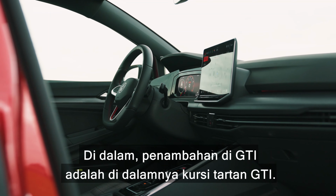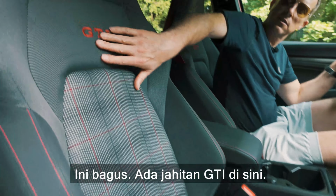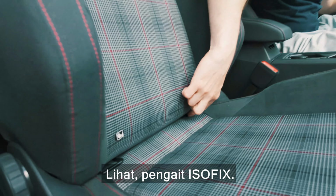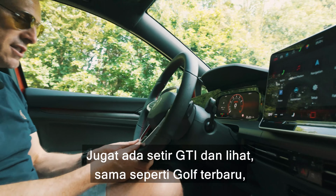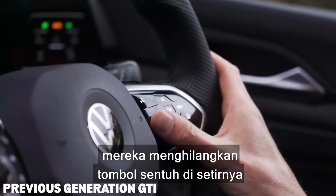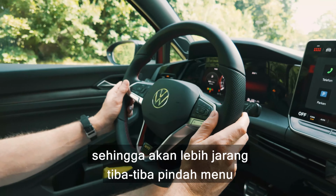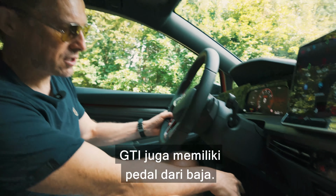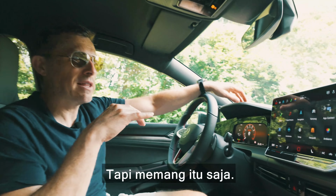Here on the inside, upgrades to the GTI include the GTI tartan seats. These are nice. You've got some GTI stitching there. And look, ISOFIX anchor points. So cool, but also practical. You also get a GTI steering wheel, and lo and behold, just like on the latest Golf, they got rid of the touch sensitive buttons here on the steering wheel, which are annoying, and now they're physical pressy buttons. So you're less likely to accidentally flick through a menu when you didn't want to. The GTI also has brushed stainless steel pedals, lovely. But really that's about it.